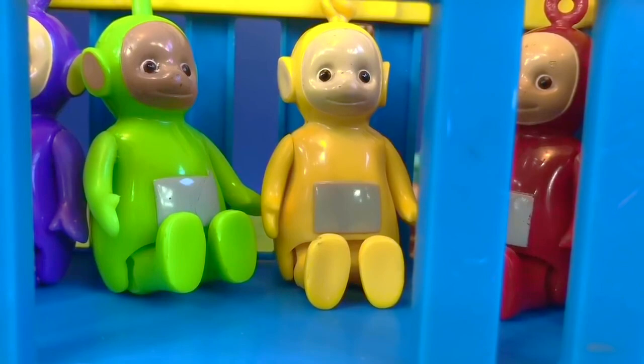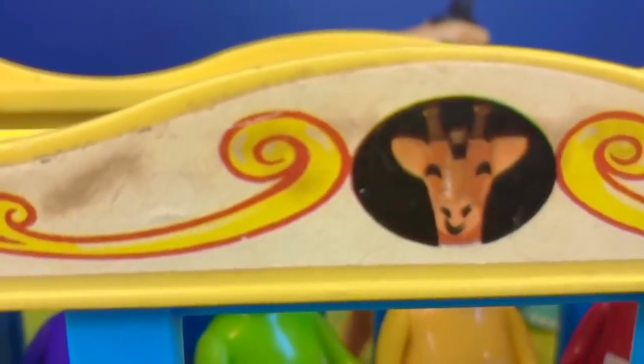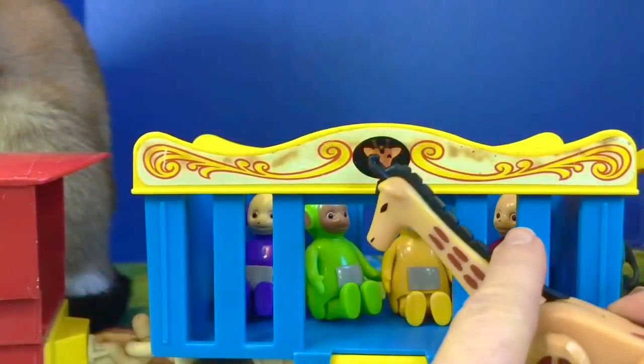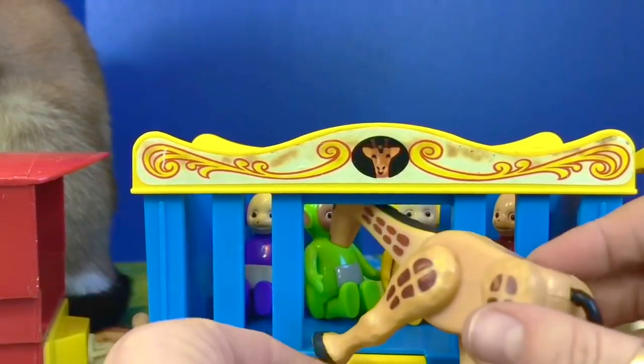Where is the giraffe Teletubbies? Do you see it, tiny fans? There's its head. Let's have a closer look. This giraffe has a big, long neck that can rotate up or down, and its legs can move as well.